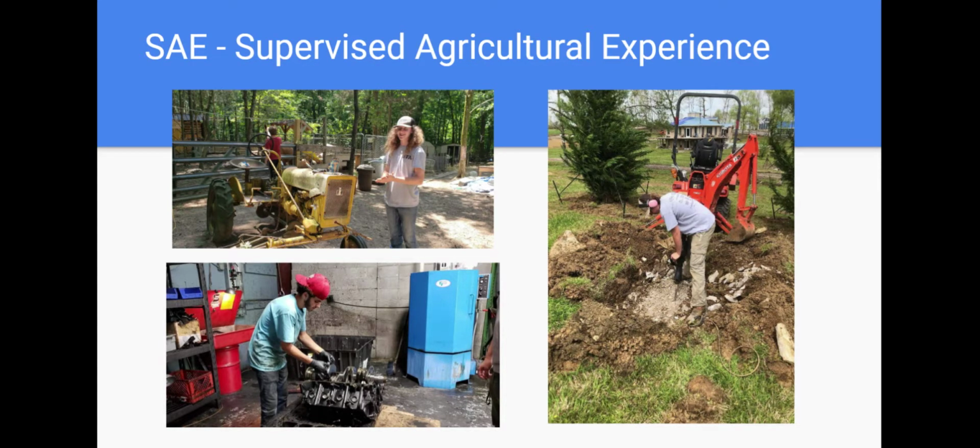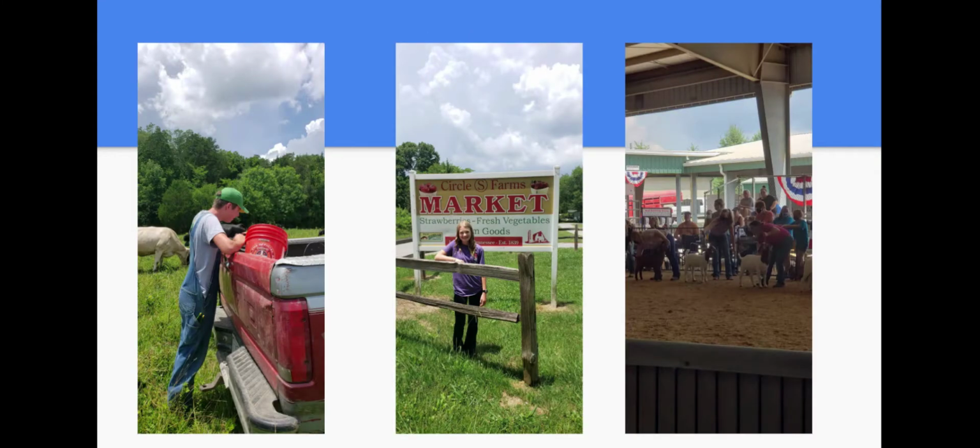The young man in the bottom works at a machine shop where they tear down diesel engines and rebuild diesel engines. So he is tearing apart a diesel engine part by part. He's responsible for cleaning the parts, organizing the parts, and then he sends it on to the next step where they rebuild. And then you have students who have a landscaping business. They're either mowing their own lawn, mowing for someone else, or in this case, doing a landscape installation project for different clients and customers.